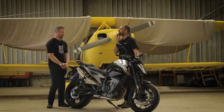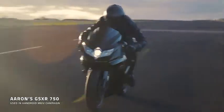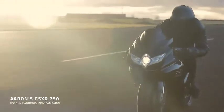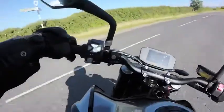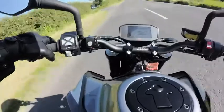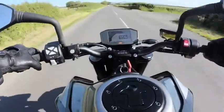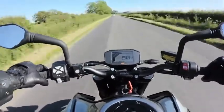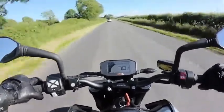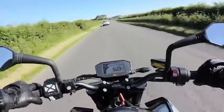I mean, obviously I've got a GSXR 750, and in those short straights, the power's just instant. It's accessible, isn't it? That's the other thing. And you're banging it up that quick shifter. Yeah, it's so engaging, so much fun to use. I think that sort of encapsulates what I enjoy about this bike the most. Anytime you ride it, it makes that point, you know, you're going from X to Y, really good fun.